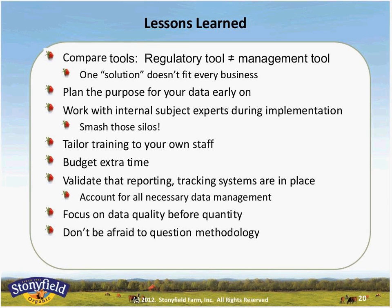You need to plan the purpose of your data early on. So when you are setting up data collection, you want to have a purpose for what you're going to do with that data. Work with internal subject experts during your implementation, as I said. Tailor training to your own staff. Budget extra time. Validate that your reporting and tracking systems are in place. Focus on data quality before quantity, and always, always, always don't be afraid to question methodology. If something doesn't make sense, it might really, truly not make sense.